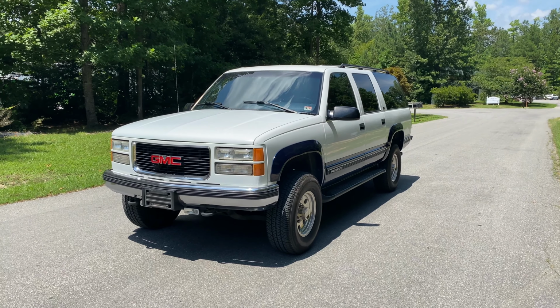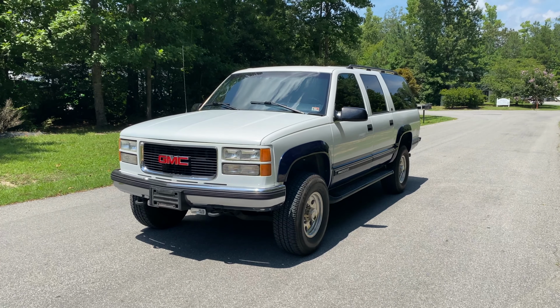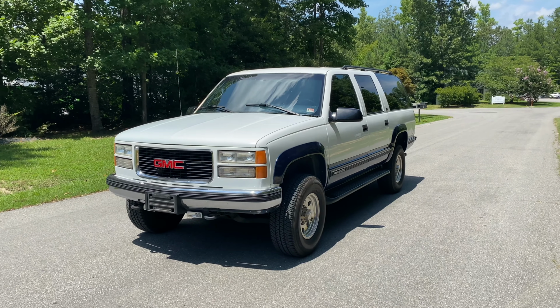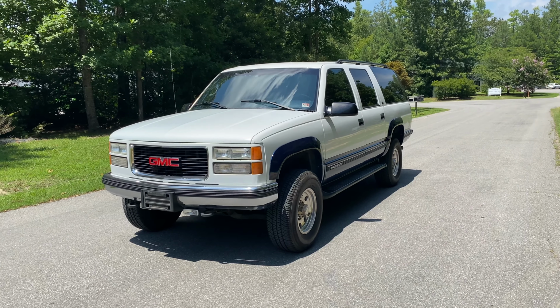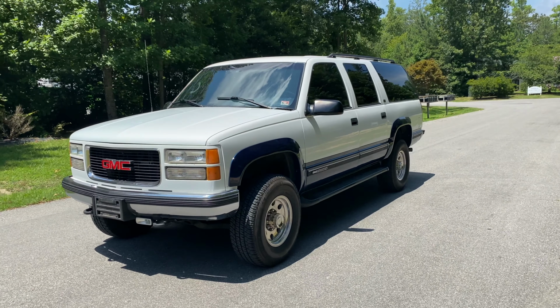Extremely excited to offer you guys this 96 GMC Yukon XL 2500/Suburban. This is a locally owned car that I've been chasing down for 4 years to buy. We finally picked it up today.